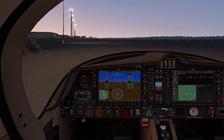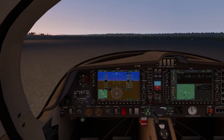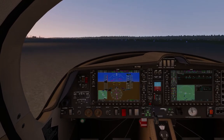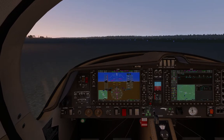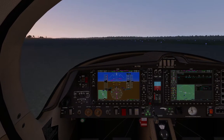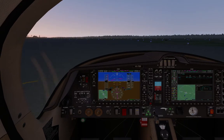So we'll check the right brake and left brake. They work. Okay. And nose wheel steering worked. And flight instruments look okay. So we're going to take off to the west.